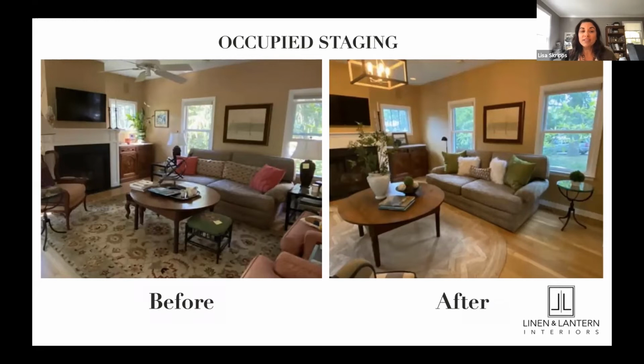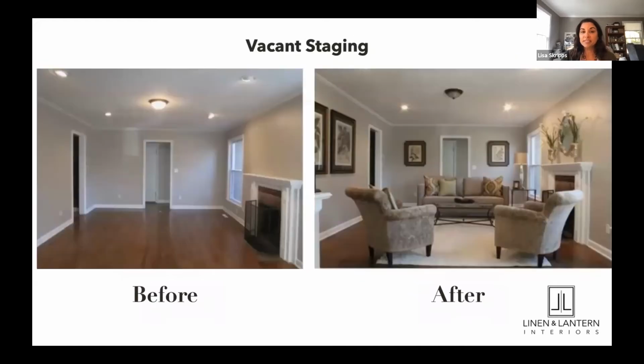So this is a home, it's lovely on the left side, the before is lovely. On the right side, we didn't have to do a whole lot with the wall color. It was light enough. They had just repainted it, but we thinned things out a little bit. There were some very heavy curtains on the windows beforehand, so those had already been taken off prior to going into the home. But once you thin out the room a little bit and change the lighting, it makes a big difference. And then vacant staging is just what it sounds like. The homeowners, for whatever reason, have decided to vacate the property.